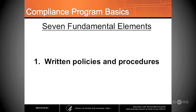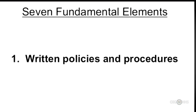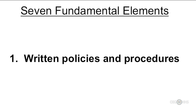With that said, there are 7 basic elements that OIG has long identified as fundamental to any compliance program. Let's walk through those now. First, you need to have written policies and procedures. Once you figure out the standards of conduct and other policies that make sense for your compliance program, write them down and share them with everyone in your organization. But realize, this is only step 1. Putting a binder of these policies on a shelf only to collect dust is not an effective compliance program. You have to update your policies periodically as your organization grows and changes.